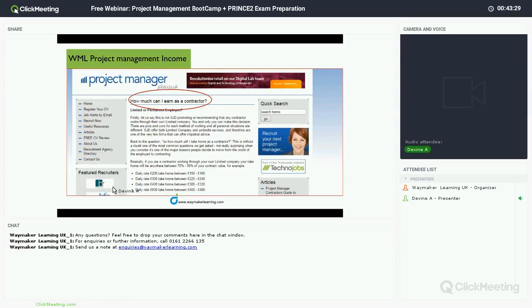Now, we do know that experienced project managers, with many years on the job, many certifications under their belts, knowledge and experience, will take home 600 pounds per day and more. But as a starter, with the knowledge and experience you can gain at Wimica Learning, 200 pounds a day will be right up most people's street.